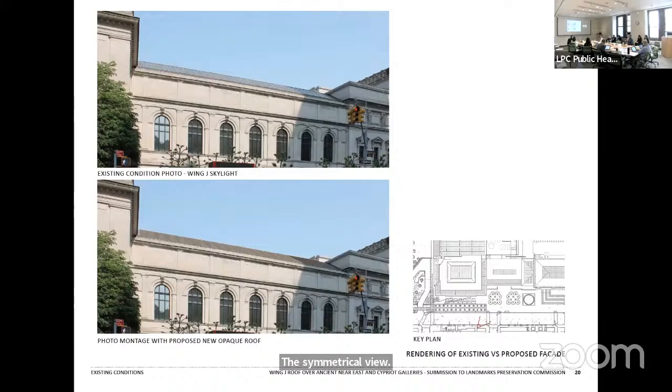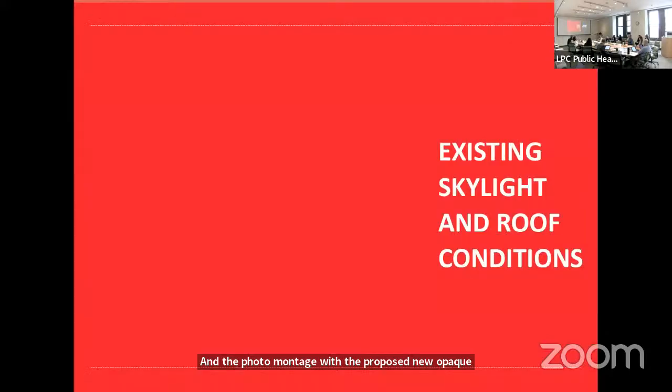And the photo montage with the proposed new opaque roofing in the bottom left image, the samples of which have just come in and are on the ground. We can discuss those in a bit.